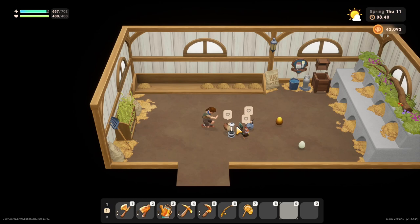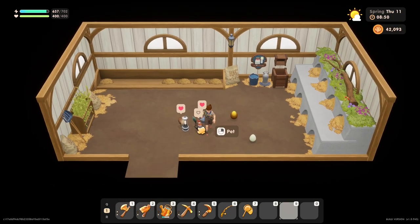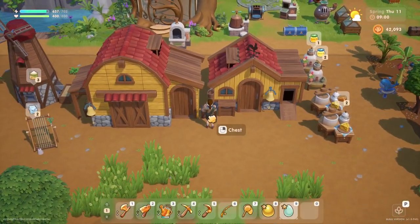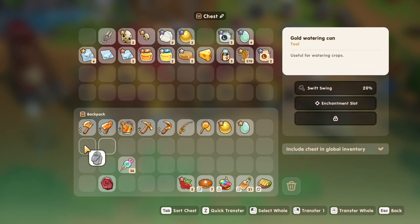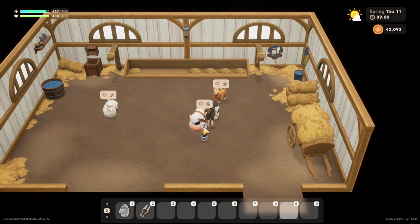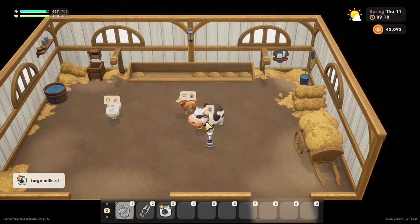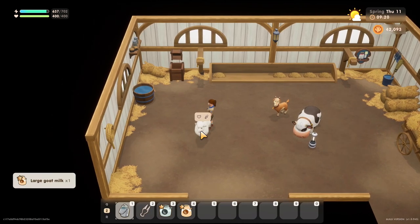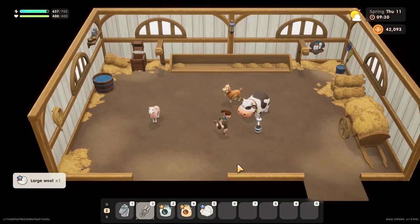Okay, let's check on the animals, and I also need to check on the greenhouse. Can't forget that. Good morning, everyone. It's a new day. I don't remember which tools I need. All of them. Well, just as well. Good morning, everyone. Bear with me while I remember how the interface works. Thank you for the large wool.